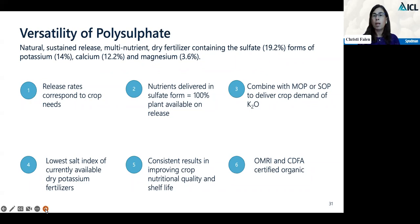Then we know that we can combine them with an MOP and SOP, so we can get the right amount of potassium there. Lower salt index, and consistent results with the quality, shelf life, and overall the fry color and storage. And as I mentioned, it was good for OMRI certification. Next slide.